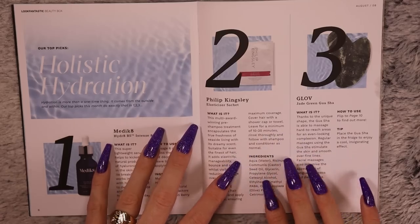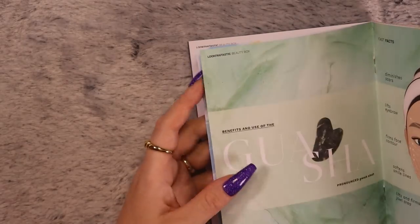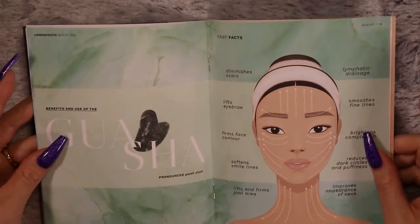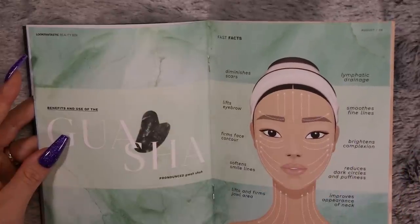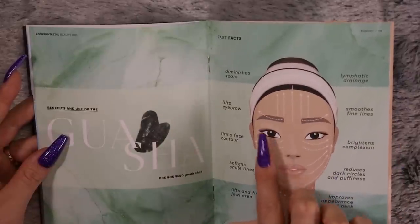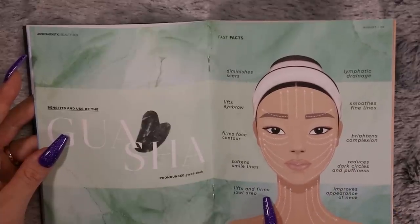Okay. We have the top picks, the editor's top picks. We'll look at them. The gua sha, which I already have one of, which I've never used. I never knew what to do with it, and I thought, I'm not going to rake it across my face if I don't know what actions to use. So, I mean, I could have looked it up online, to be honest, but I don't know. Well, here we have some nice little lifts and firms the jowl area.